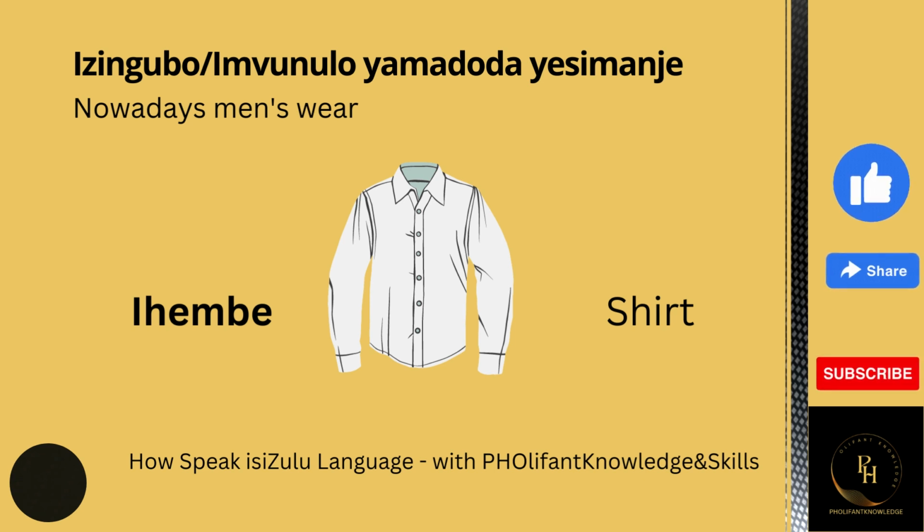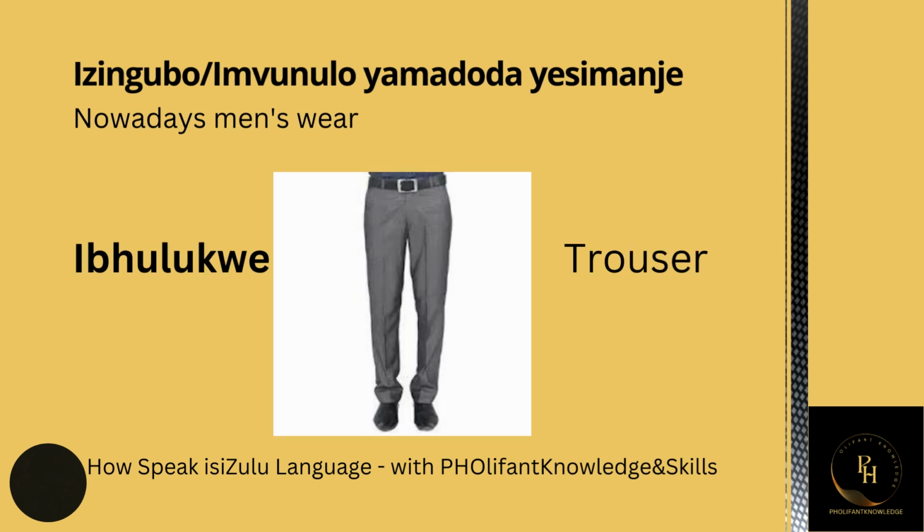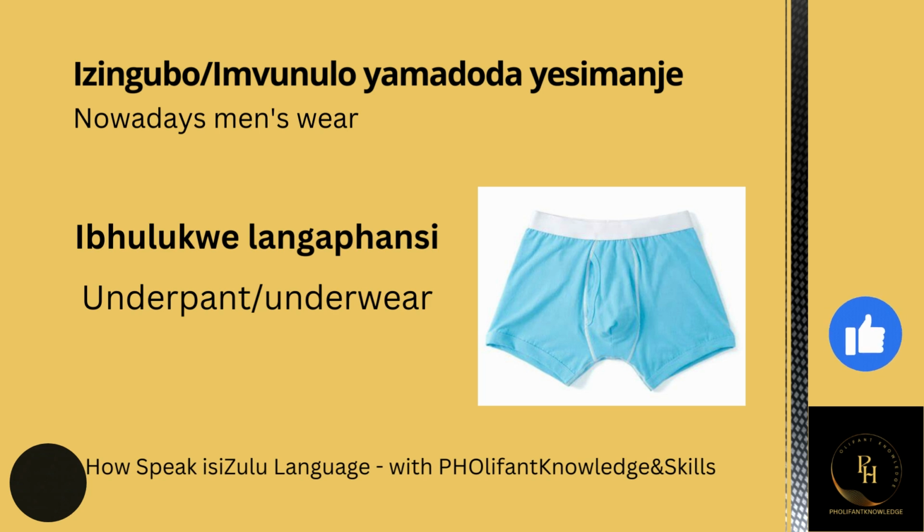In Zulu, we call this ihembe, a shirt. Now what we see here, we see ibande. This is ibande, which is known as a belt. So what we see here, we see ibulukwe. Ibulukwe means trouser, right? What next? We see here what they call ianda.